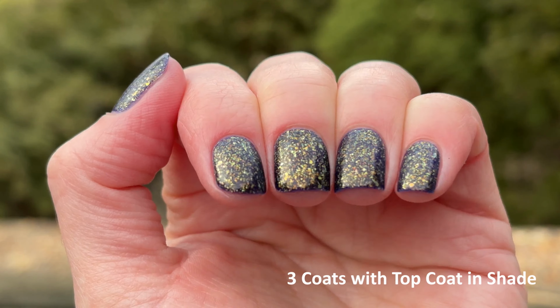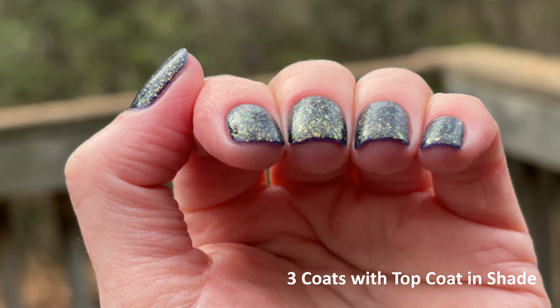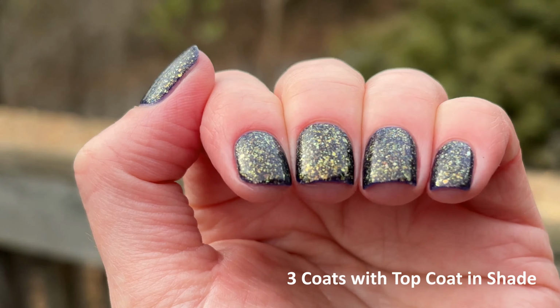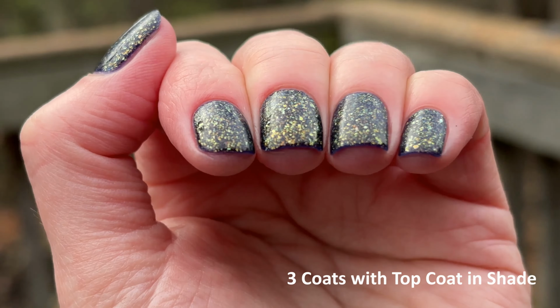In the shade, the base color does look more muted and dark. I think if at this point you perceived it as black, I would understand that. I may only see it as purple because I'm aware it's a purple. For some reason, it looks like I'm wearing a matte top coat, but I assure you I'm only wearing a glossy top coat. It didn't look matte in person, so I don't know how to explain this. When my fingers are pointed down, we can see those gold to chartreuse flakes with just a hint of orange. And as I raise my fingers, you can see that green into barely teal.